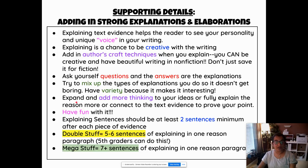This is also a chance for you to expand and add even more thinking to your ideas or fully explain the reason. Another thought I wanted you to have is just have fun with it. Pretend like it's like a puzzle that you have to put together. And how can I creatively explain and elaborate on my thoughts? Now, here's what I'm going to suggest.